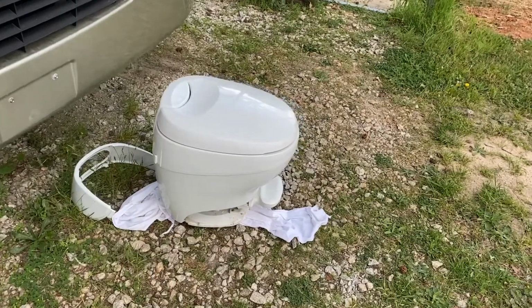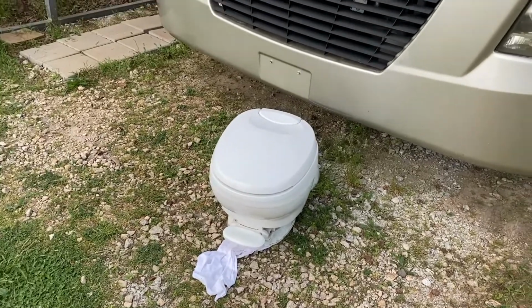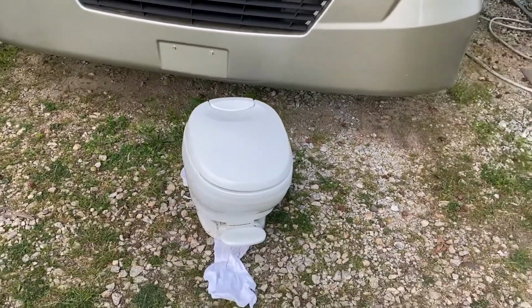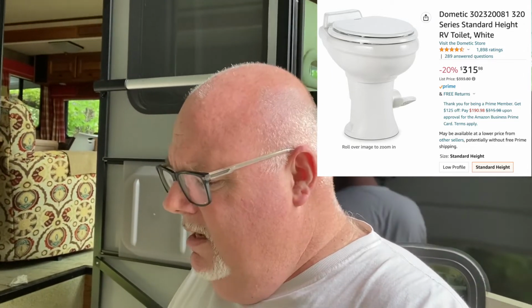So Cindy and I have this 2011 Tiffin. It's a 34 TGA, one of their gas coaches. We're trying to do some upgrades, and this coach came with a plastic Thetford toilet. Me being a big guy, I hardly fit in that one, and it's plastic. It doesn't feel very residential. So we ordered the Dometic 320, and that's what I'm installing. You can see I've got the Thetford out of the motorhome already.